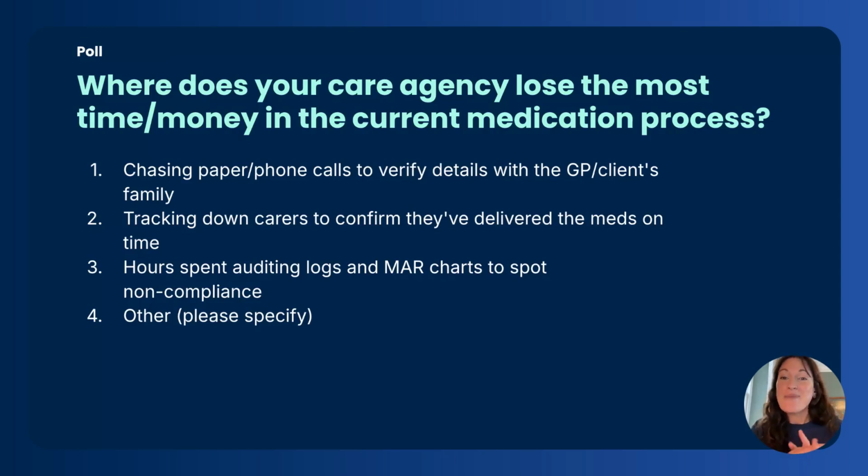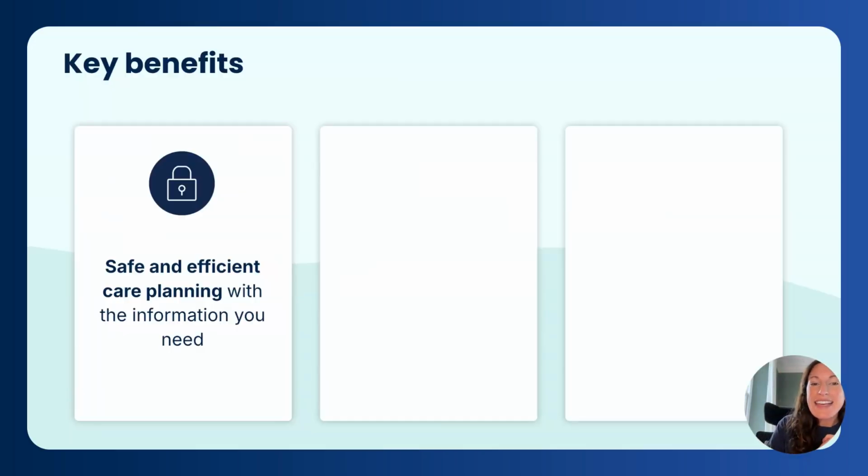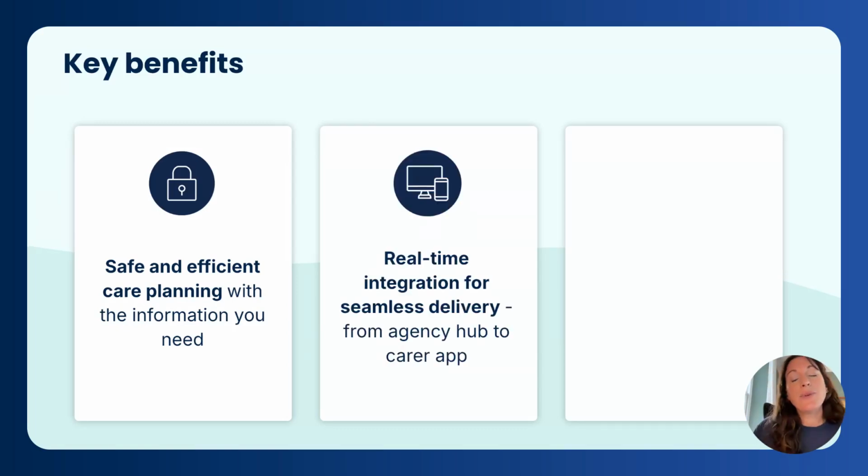Okay, so at Birdie, we focus on 3 key areas to provide you with complete peace of mind. The first is we enable safe and efficient planning. This starts with giving you the right information from the very beginning. You can create schedules by searching the official NHS medications directory to ensure accuracy and reduce transcription errors when you're putting in the medication. And also with our GP Connect integration, you can get instant access to client medical records, which saves valuable time.